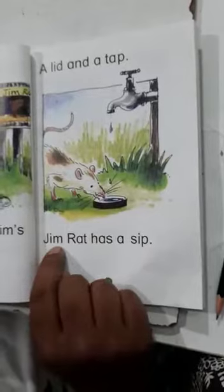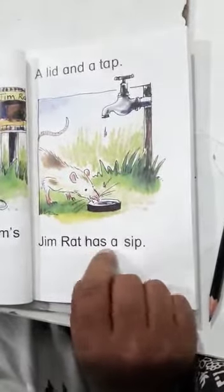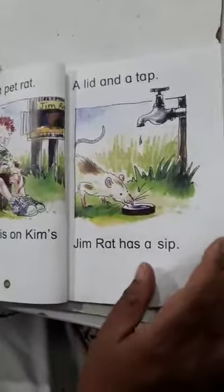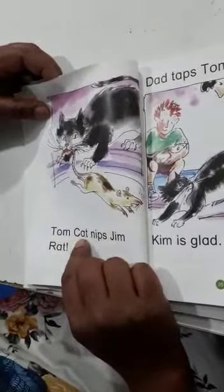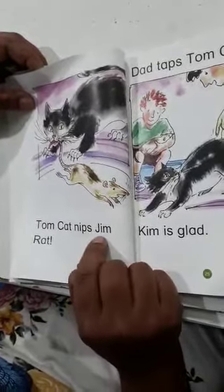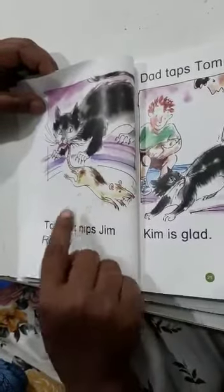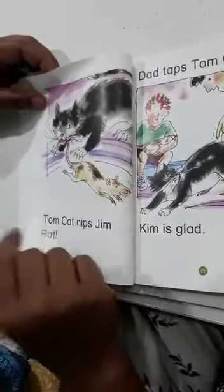J, E, M, Jim. R, A, T, rat. Has is a sight word. S, I, P, a sip. So Jim rat has a sip of water. T, O, M, Tom. K, A, T, cat. N, I, P, S, nips. J, E, M, Jim. R, A, T, rat. So if you see here, Tom rat nips Jim. I'm sorry, it is Tom cat nips Jim rat.